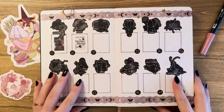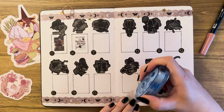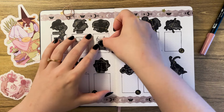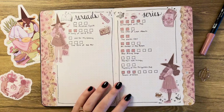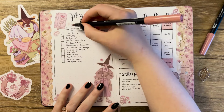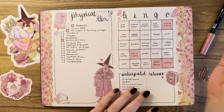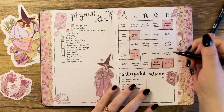And then moving on, I'm going to do my Aries Zodiac favorite, and this season, it was The Serpent and the Wings of Night, which absolutely blew me away. It's a new total favorite for me. And then I'm filling in a few books that I kicked off of my physical TBR and a few different bingo squares that I was able to complete this month.